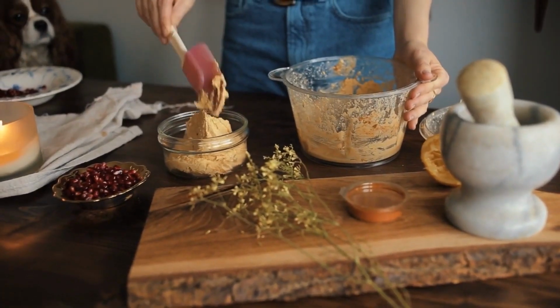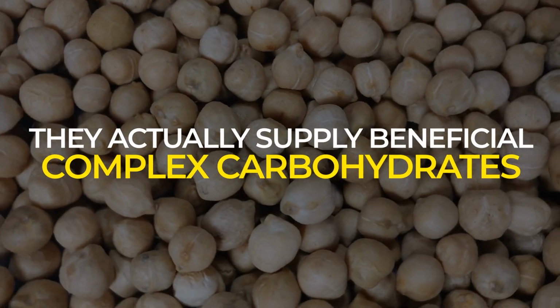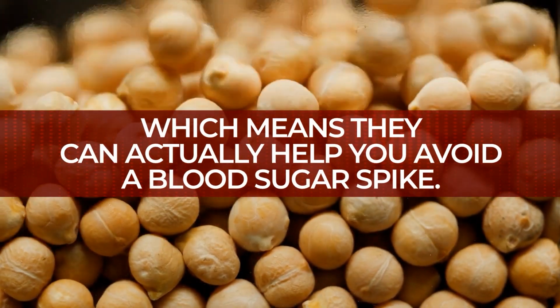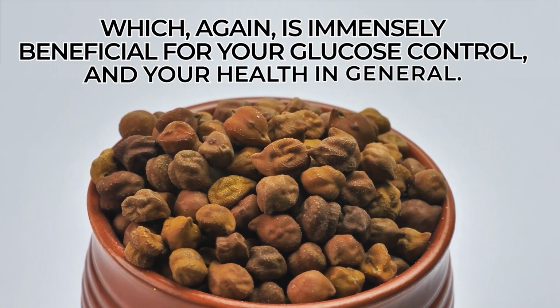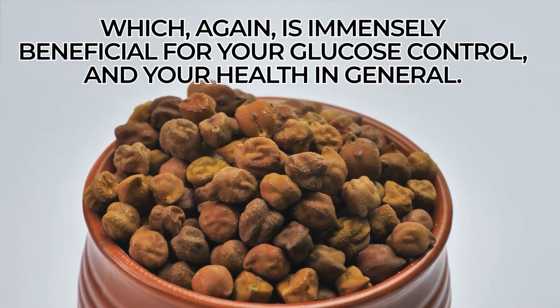While chickpeas are high in carb content, they actually supply beneficial complex carbohydrates, along with a good amount of dietary fiber, which means they can actually help you avoid a blood sugar spike. A cup of chickpeas gives you nearly 15 grams of protein, which again is immensely beneficial for your glucose control and your health in general.